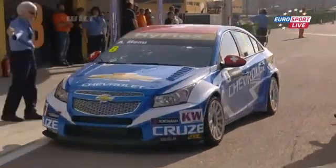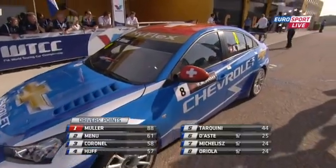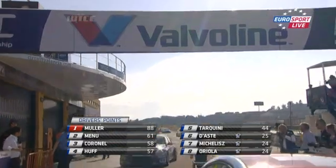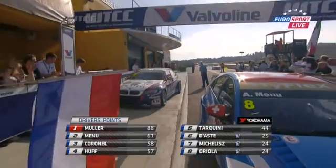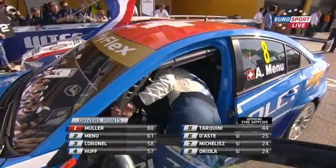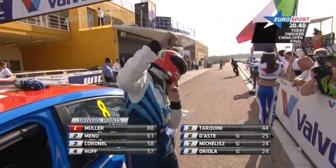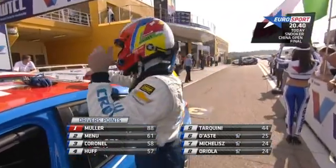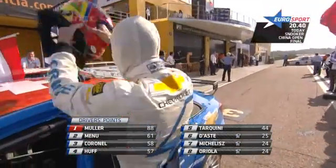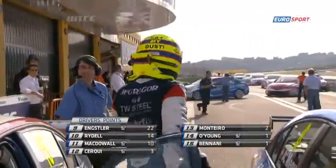World Touring Car win number 18 for Alain Menu has just been chalked up. He now ties with triple champion Andy Priaulx and teammate Rob Huff. And still the winningest driver, Ivan Muller, with 23 victories. Well, the Dutch colours there for Tom Coronel. Menu is jubilant rather than cross about that, as rightly he should be. It was a damn hard race to win. He did a really good job.